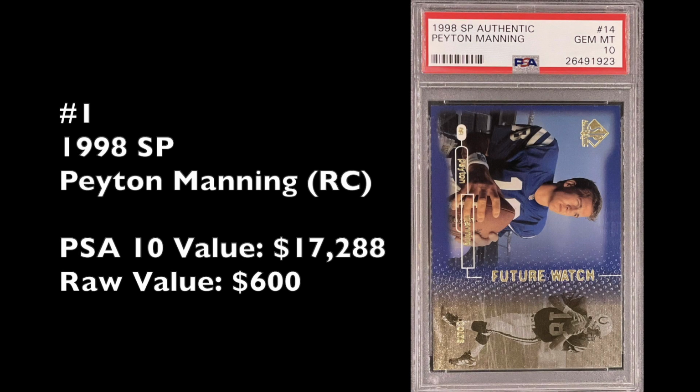His most valuable rookie is, no surprise, the 1998 SP. Again, that's a card serial numbered out of 1500. Look at the PSA 10 value of this card. $17,288 is the average of recent sales of PSA 10s. And like I mentioned at the beginning, if I didn't have the rule for this list that there were no duplicate players, Peyton Manning would have probably had at least 10 of the top 20 spots, perhaps even more.